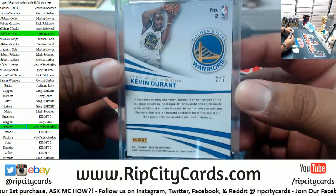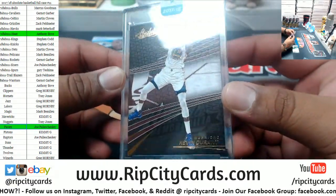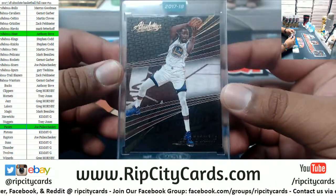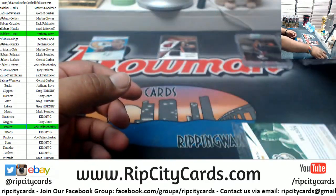Wow, big time hit right here. Number 2 of 7, a maroon Kevin Durant for the Warriors. That'll go for some moolah on the internet right there. Very, very nice. Sweet hit right there.